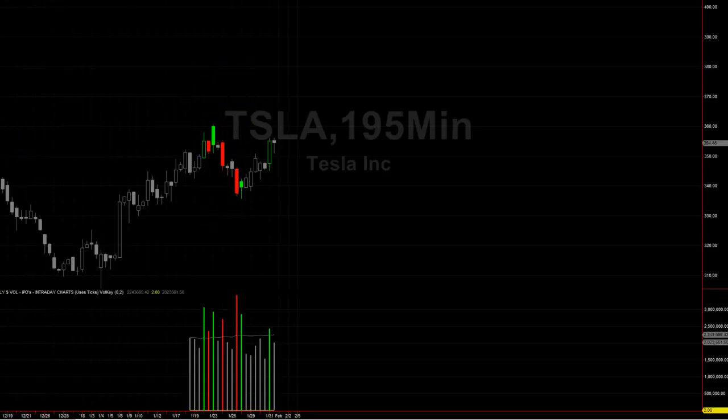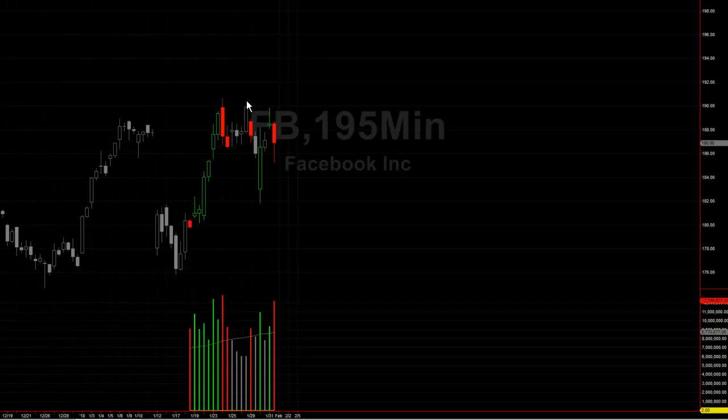And the reason being is that, rather than being at the highs, Tesla has been sold off to the point that, going into the day today right here, it had room to bounce before even approaching those highs, versus something like, say, a Facebook, which is kind of still near the highs.